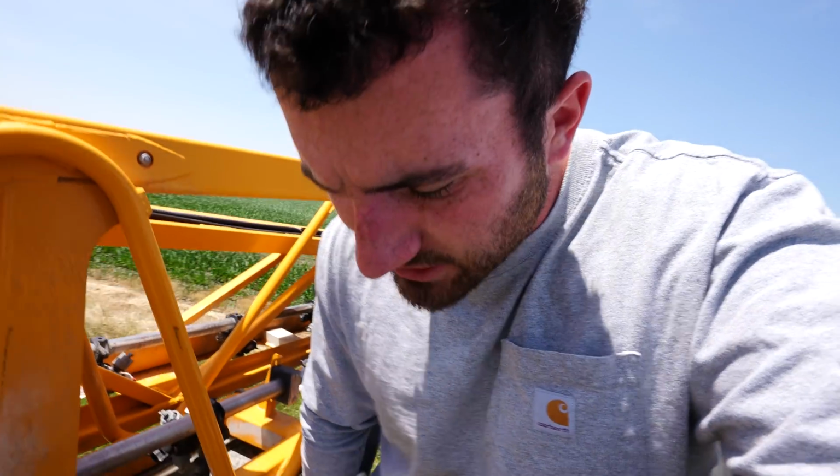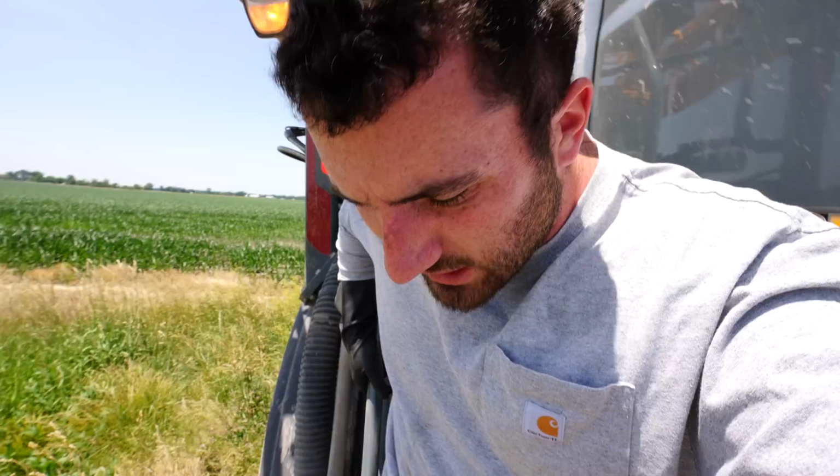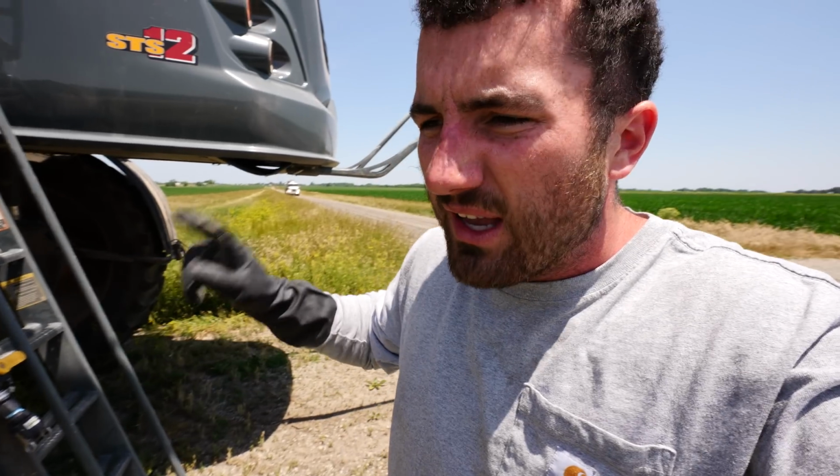Fields, and this one we're about to start on is the biggest. It's 90 acres, so I'll have to fill twice. I'm going to fill before I start, ring the field, come back, and then fill one more time, and that'll get this one done.